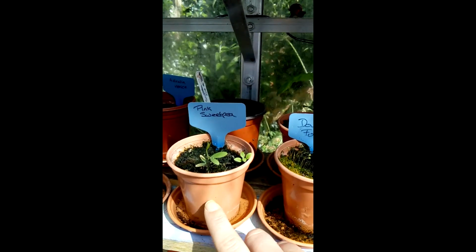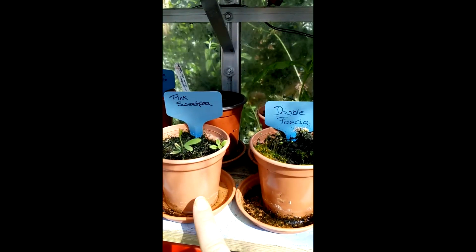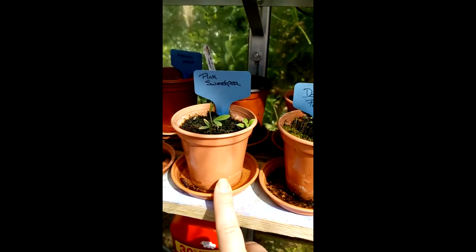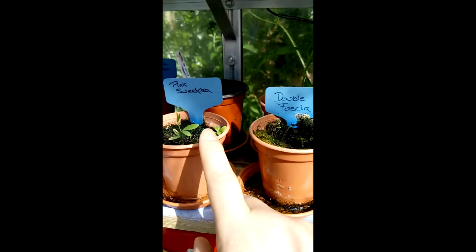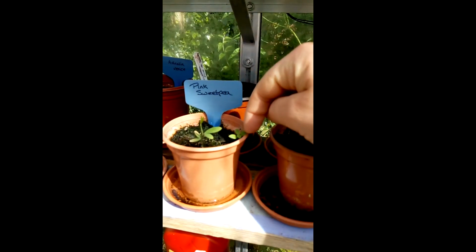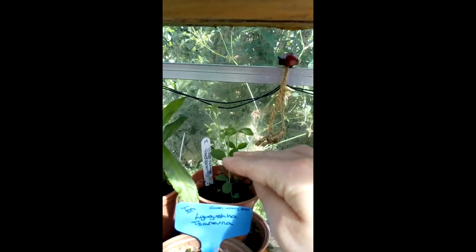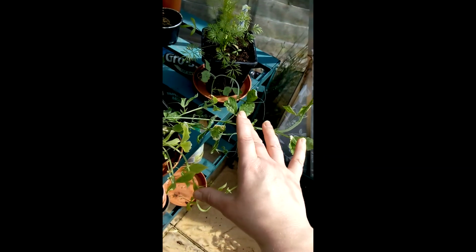Sweet pea are being very, very slow to grow, which is very, very weird for a sweet pea. And looking at those leaves, I know that that definitely isn't sweet pea. So maybe I ought to take it out. But these sweet peas, this is the next lot, because these got like these and got sold. Woohoo!